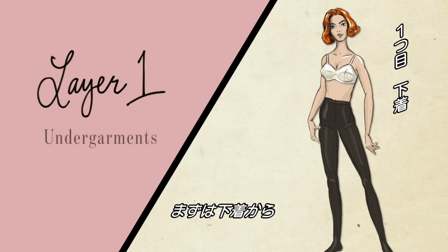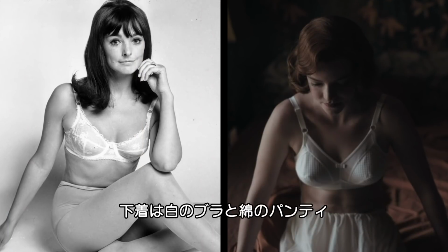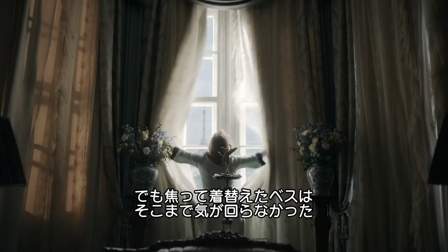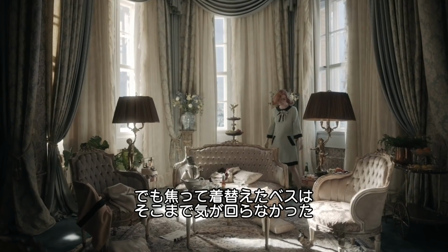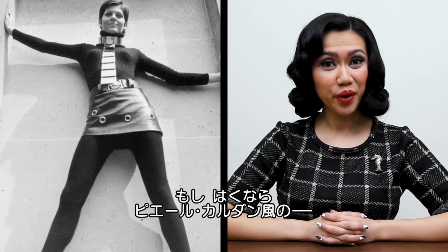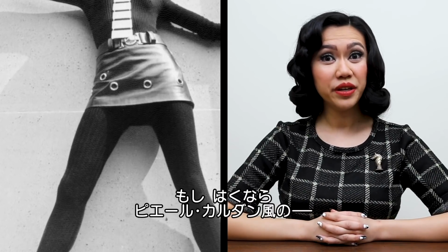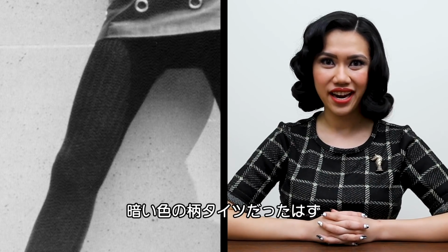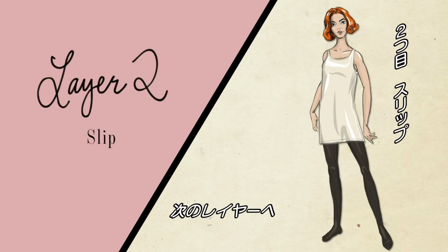First up, the undergarments. For this look, she would be wearing the same white bra and cotton panties. This important match would have been an occasion where it would be appropriate for her to wear tights or pantyhose. However, we know that she got dressed in a hurry and perhaps didn't have the wherewithal to put them on. If she were wearing pantyhose, they could be dark and textured in the style made popular by Pierre Cardin.